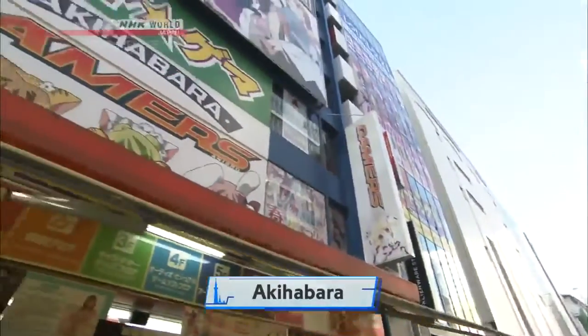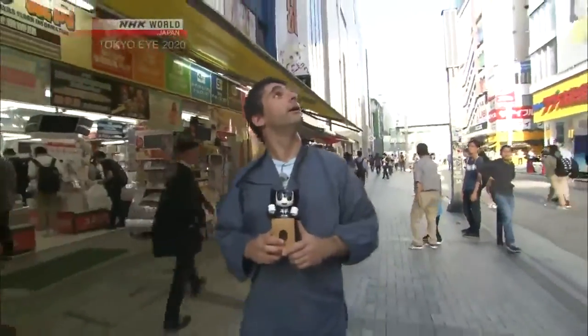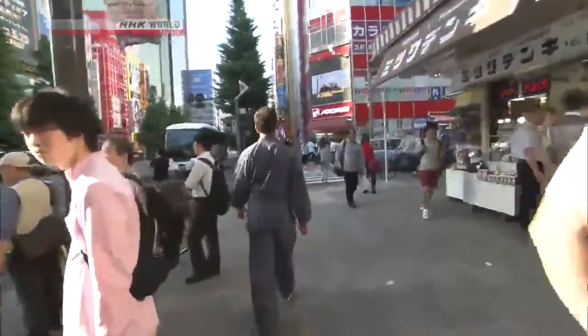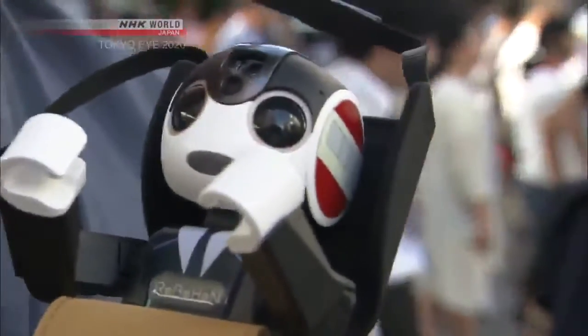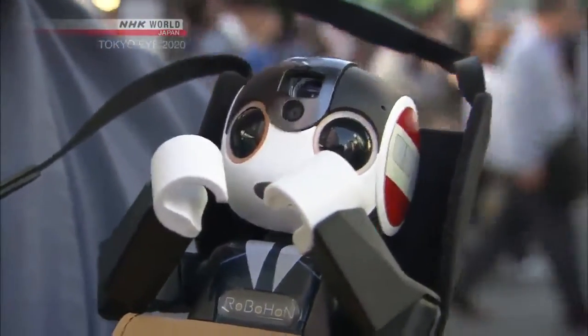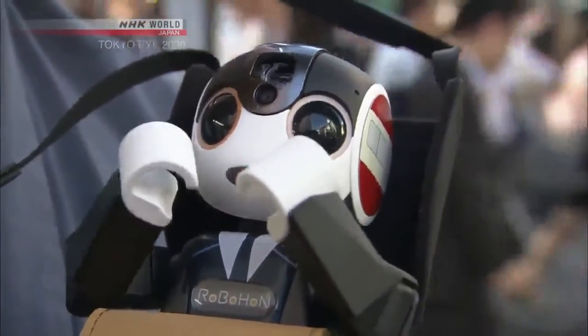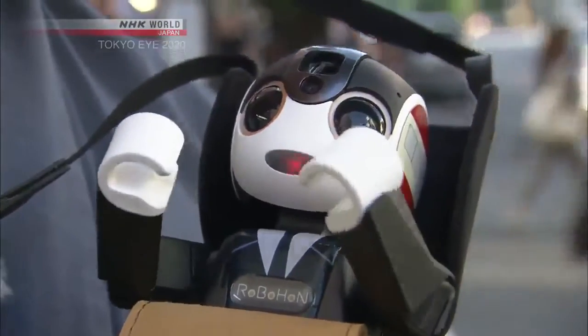Next, Benjamin and his robot pal visit Akihabara. What does it have to say about this area, a magnet for fans of anime and video games? What's up? Have you ever heard of toy vending machines? The toys are inside a capsule. There are a lot of places to try these vending machines in Akihabara, so go check them out.